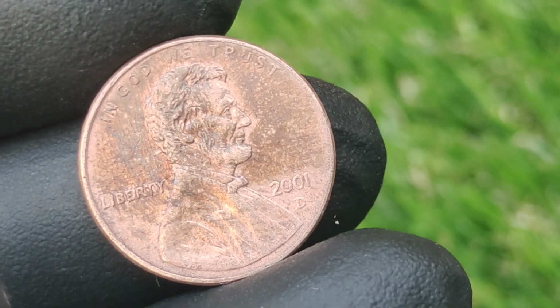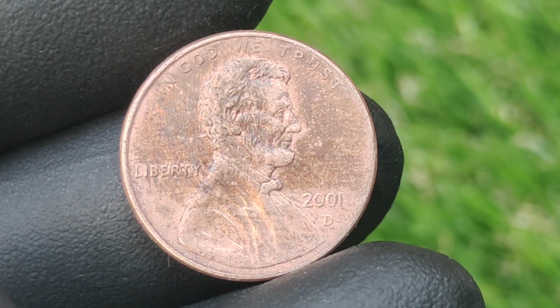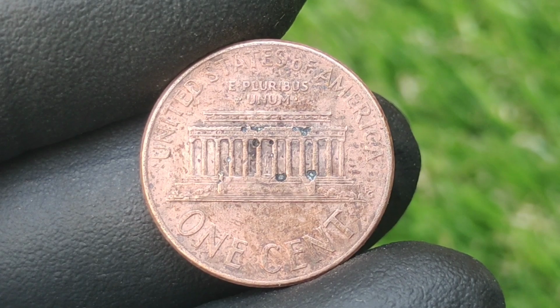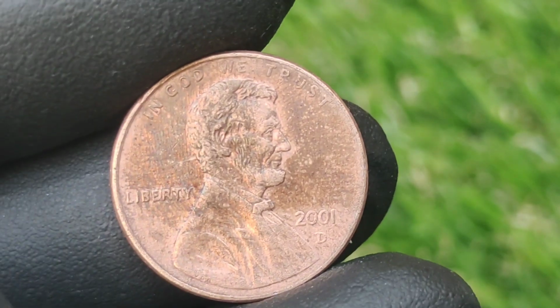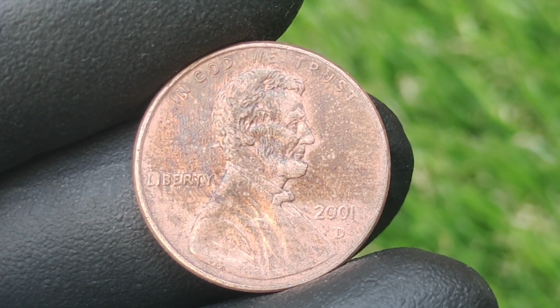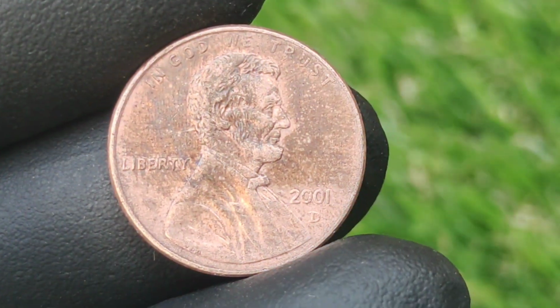A coin that started out as a simple penny has now become one of the most valuable pieces of currency in history, all thanks to a rare minting error. Remember, not all pennies are created equal. Sometimes, an ordinary coin can become an extraordinary treasure. So, next time you reach into your pocket, make sure you take a good look at your pennies. You never know, you might just be holding onto a future fortune.